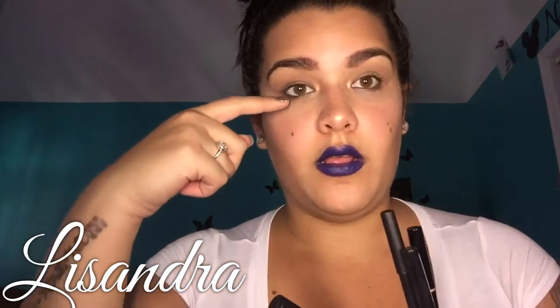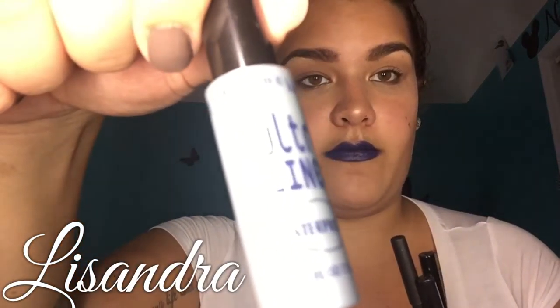Then I got my eyeliner. I ran out of my Stila one, which was the liquid liner that's just like a marker, but this is also my favorite eyeliner. It's been my favorite eyeliner for a long time now. It's the Maybelline Ultra Liner, and it's waterproof. This does not come off at all. You have to scrub it off, but of course, you need a liquid liner.